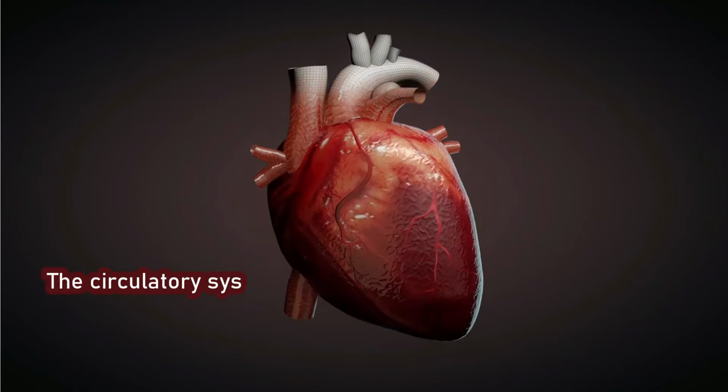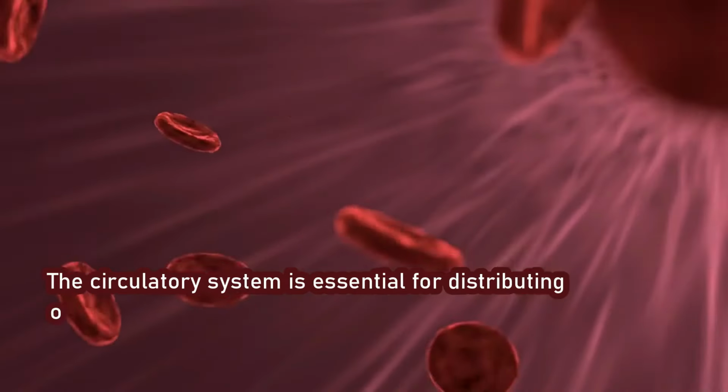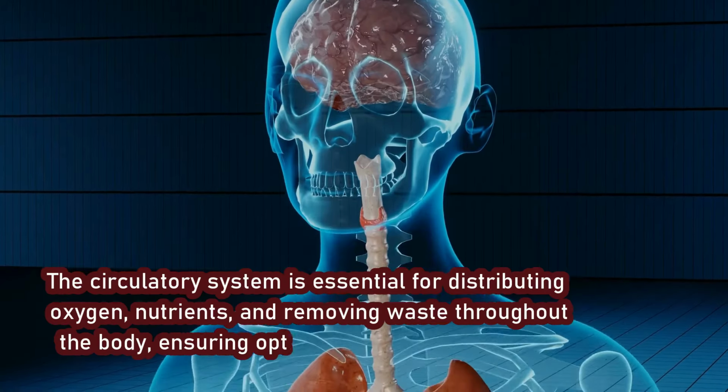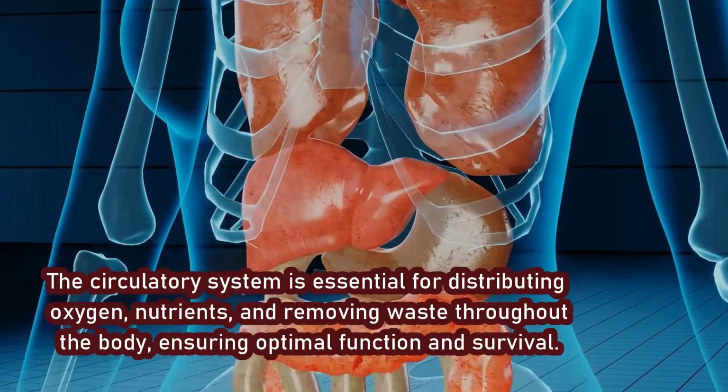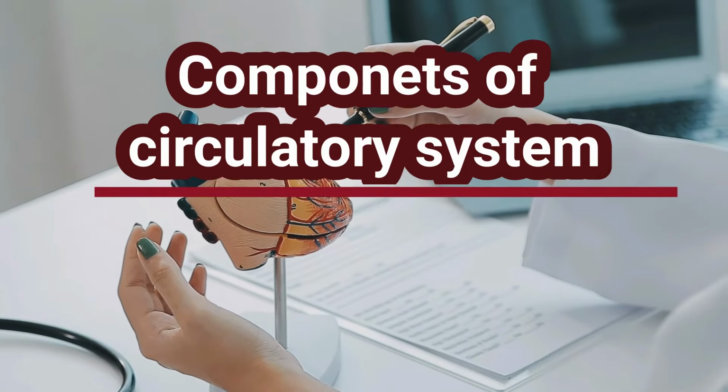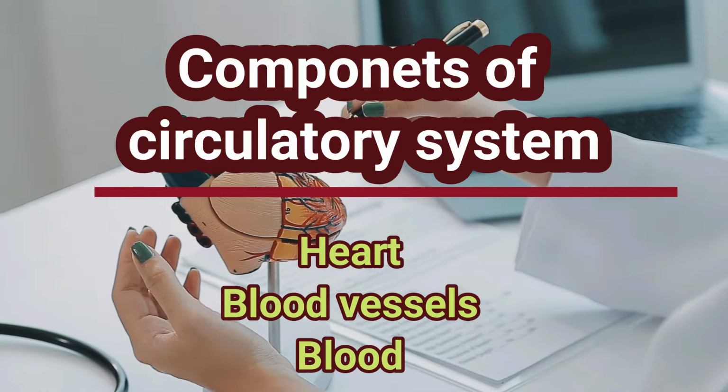The circulatory system is essential for distributing oxygen, nutrients, and removing waste throughout the body, ensuring optimal function and survival. Join us as we uncover the wonders of this vital system that keeps us alive and thriving.